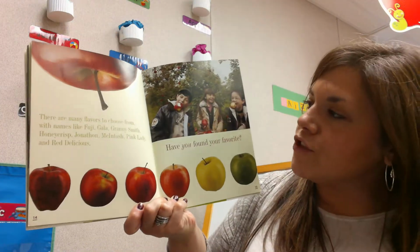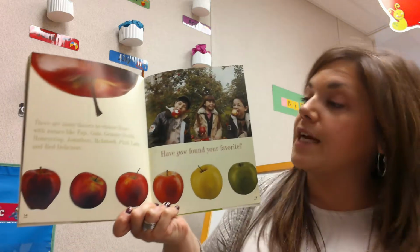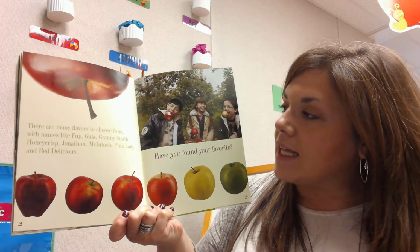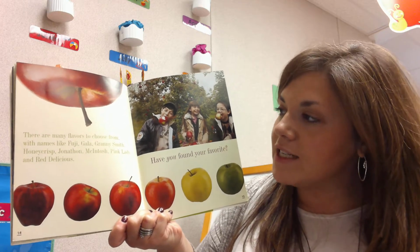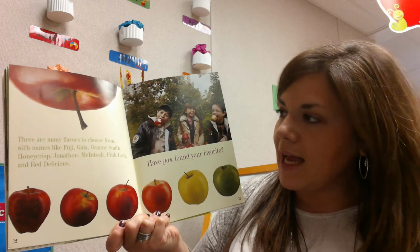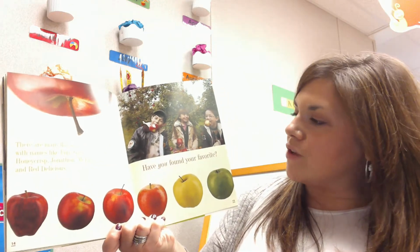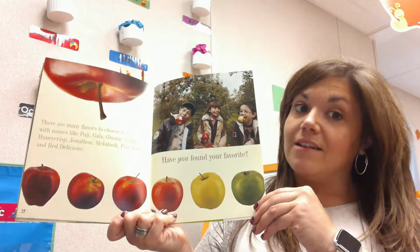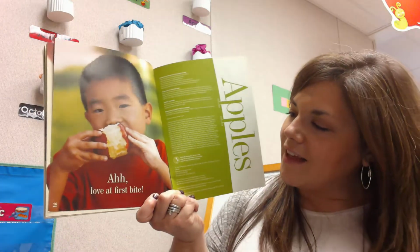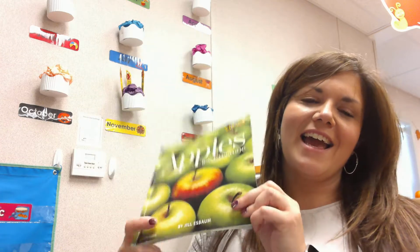There are many flavors to choose from. There's lots of different types of apples. Here are some of them. There's Fuji apples and Gala, Granny Smith, Honeycrisp, Jonathan, Macintosh, Pink Lady, and Red Delicious, just to name a few. Have you found your favorite? It's a lot of things to choose from. Love at first bite. The end.